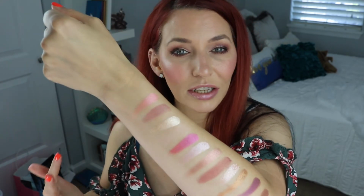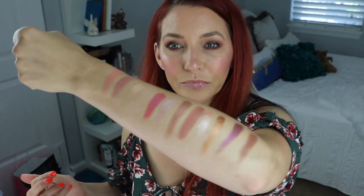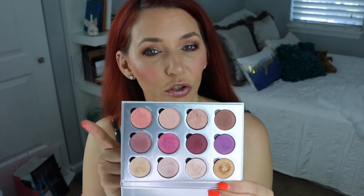A lot of color payoff. It swatches beautifully, and it does build beautifully on the eyes. The palette's $32. So I think that's very reasonable nowadays for an eyeshadow palette. $32 is not unaffordable at all. Beautiful colors if you're into the mauve.